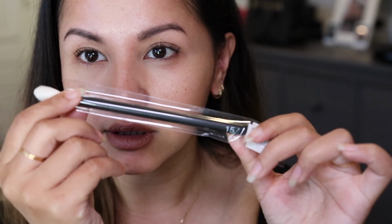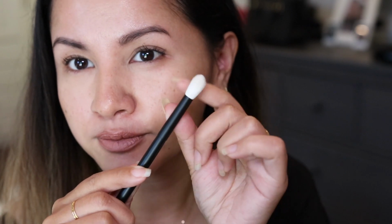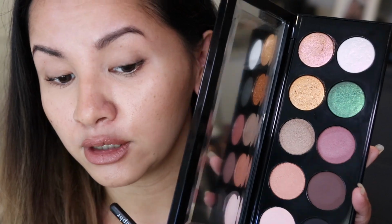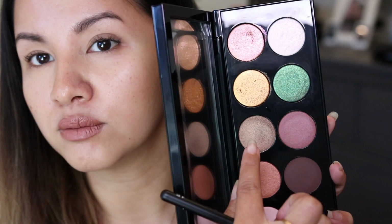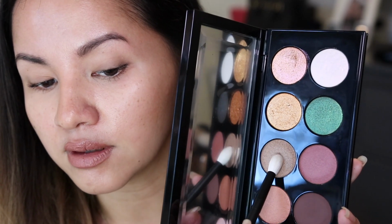I'm going to use one of the new rougher brushes, number 15. I decided to buy the crease bundle brush. It feels so smooth. I feel like there's no transition shade in here. I'm just going to use this brown shade as my transition shade. Let's see how that goes.